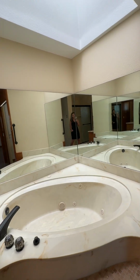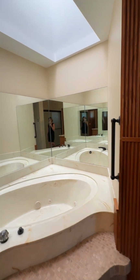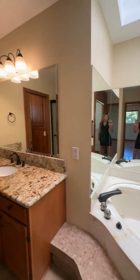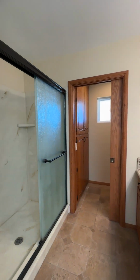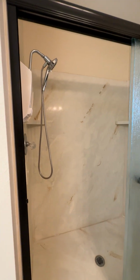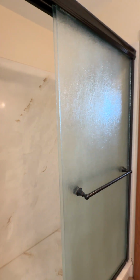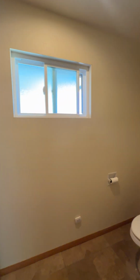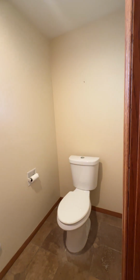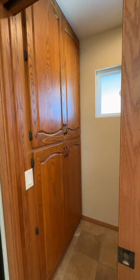Nice bathtub just right there. I love that. And you have one sink, and directly across from the sink is a walk-in shower. You also have a pocket door right here for privacy. Your toilet is nicely tucked behind the pocket door with some additional cabinets right there.